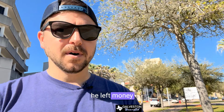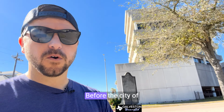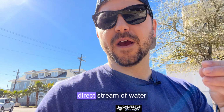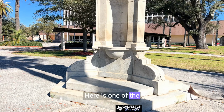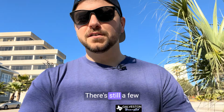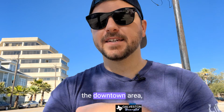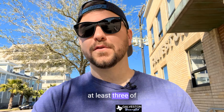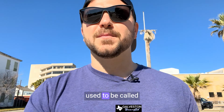One of the things he left money for were water fountains or wells all around the island before the city of Galveston had a direct stream of water flowing onto the island from the mainland. Here is one of the Rosenberg fountains. There's still a few Rosenberg fountains around on the island. If you're up and down 21st Street in the downtown area, you'll definitely see at least 3 of them. And walking south on 21st Street, the street actually used to be called Center Street.